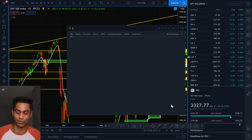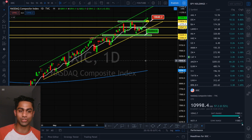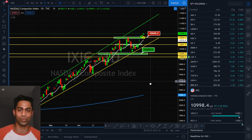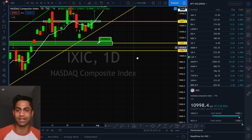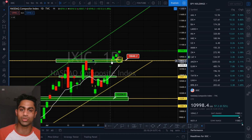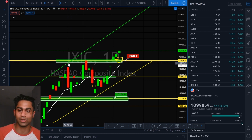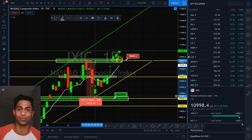The Nasdaq, though, closing in almost at 11,000, pushing higher, and it was up a little bit over 0.5%, closed at 10,998, but it touched as high as 11,002. And you guys will notice that again we break out of this resistance at 10,840, which was recognized from my previous market updates, which was kind of like a double top for Nasdaq going back as far as July 13th, and then again more recently on July 21st when we hit that level and the Nasdaq pulled back over 5%, trading as low as 10,200.